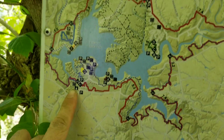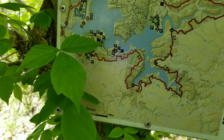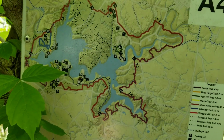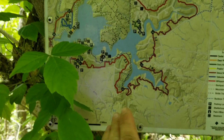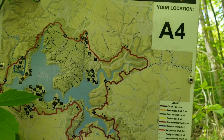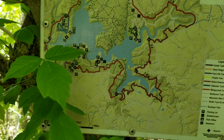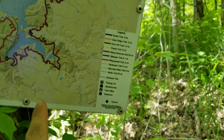I started down here, and I was trying to make it to campsite 3 last night. I couldn't make it. Campsite 2 is around here. That's where I stayed last night. And I passed campsite 3 a while ago, so I'm headed to campsite 4, which is up here somewhere, I think. So I'm at A4, right here. Yeah, campsite 3 is here.